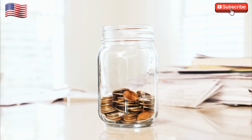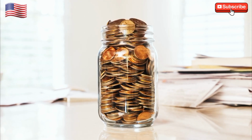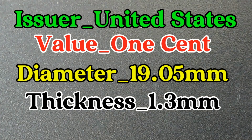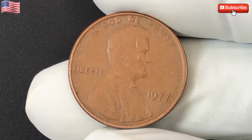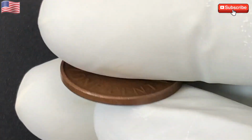If you're a coin enthusiast or just someone who loves discovering hidden treasures, you're in for a real treat today. We're going to explore a coin that could be worth a lot more than you'd think. I'm talking about the 1977 United States 1-cent coin. You may have one of these lying around in your change jar, and by the end of this video, you'll know exactly why it could be worth thousands of dollars.